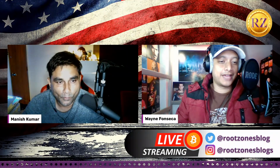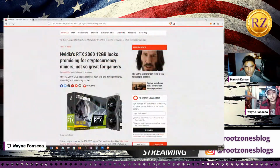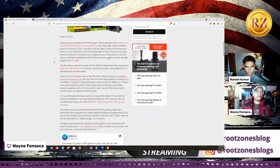So today, Nvidia RTX 2060 12GB looks promising for crypto miners. Let me just share the screen. So the Nvidia RTX 2060 12GB looks promising for cryptocurrency miners. Not so great for gamers. Now, they have excellent hash rate, mining efficiency according to the launch day review.